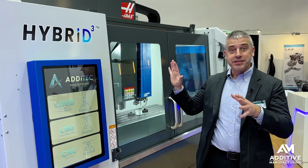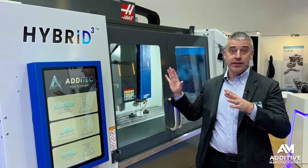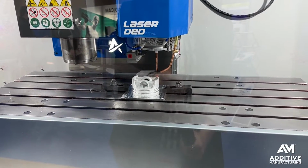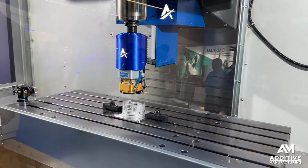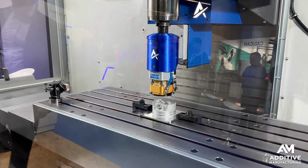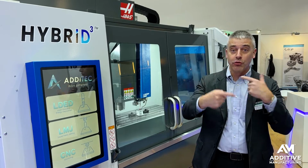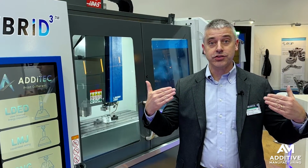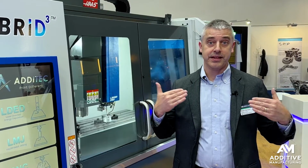So this hybrid system that Additec is showing combines CNC machining with wire arc DED, directed energy deposition, and liquid metal jetting, 3D printing with precisely directed droplets of metal, also from wire feedstock. Different advantages to these different additive processes.